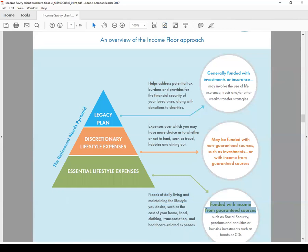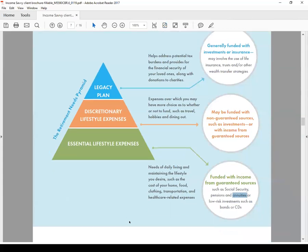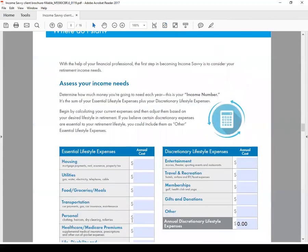Keep in mind, it does say here, or low-risk investments such as CDs and bonds. However, I would hesitate because of the search for yield. You're not finding those low-risk investments producing enough yield to at least cover our inflationary risks. So the only thing that we can control really here is this word here, annuities. Well, how does that fit into the solution? Well, let's take the next step forward.